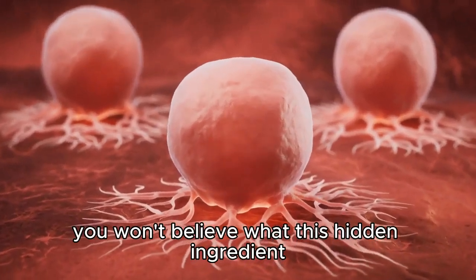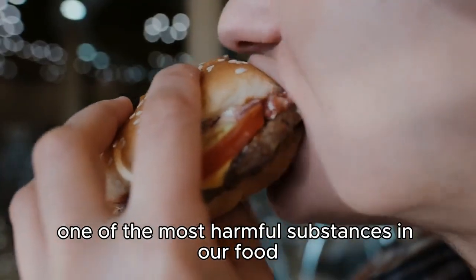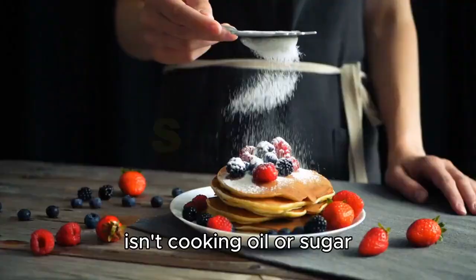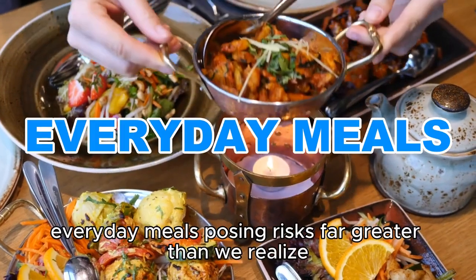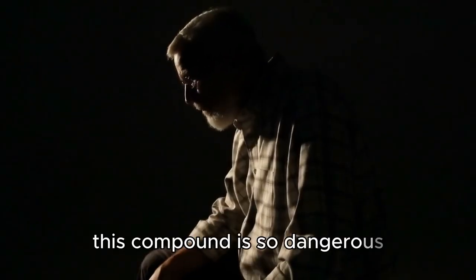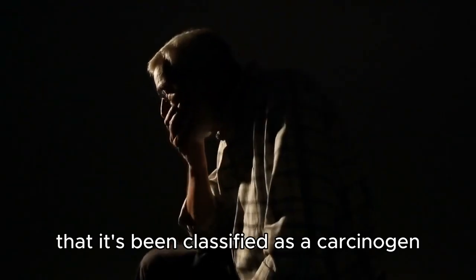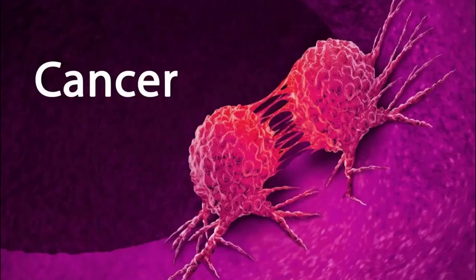You won't believe what this hidden ingredient is doing to your body. One of the most harmful substances in our food isn't cooking oil or sugar. It's an ingredient that silently sneaks into many everyday meals, posing risks far greater than we realize. This compound is so dangerous that it's been classified as a carcinogen, a cancer-causing substance.